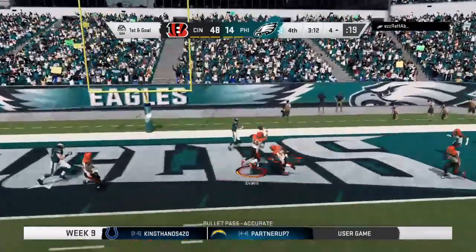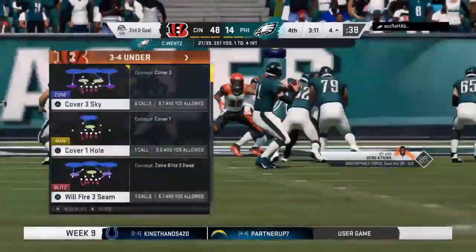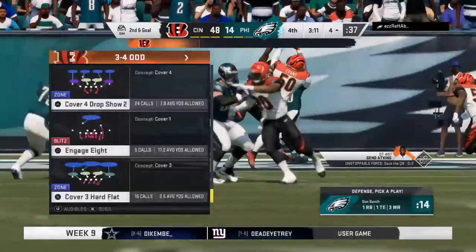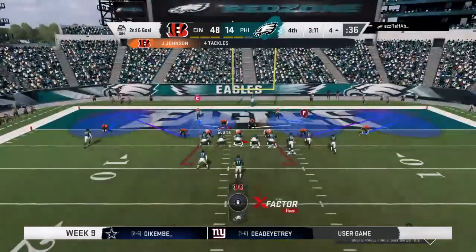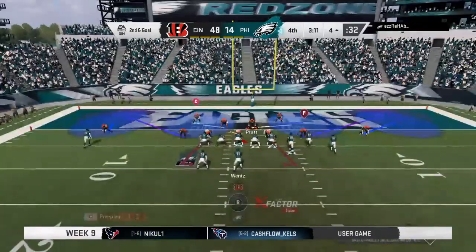From the gun, it's Wentz. And that's going to be knocked away in the end zone. It's incomplete. Sean Williams there defensively to break that one up. Line of scrimmage, again the 4-yard line. 2nd and goal.